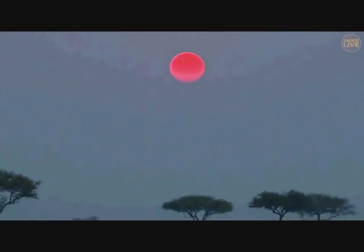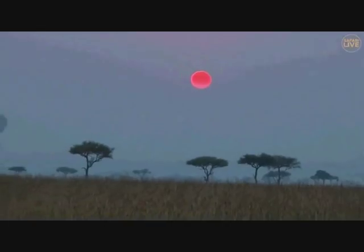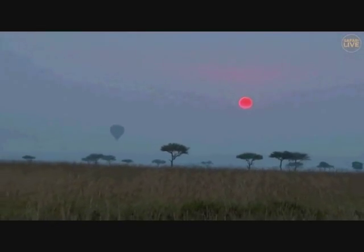We didn't think we were going to see the sun rise at all today because the haze, the clouds, whatever you want to call it, is still sitting over the top of the Masai Mara and the Mara Triangle. And it doesn't seem to want to go away. But it has afforded us with the most beautiful view of a bright red sun and a couple of hot air balloons also floating across the plains.